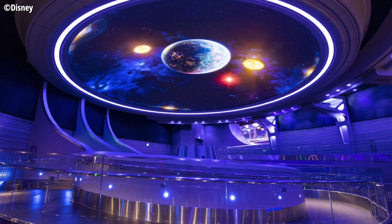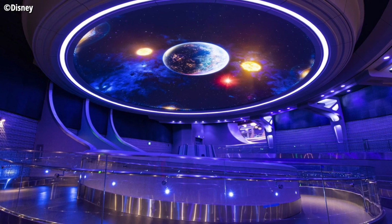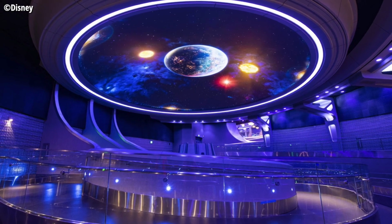Now here we are with Guardians officially opening next month. Cast member previews are getting underway right now, and I've been saying this entire year, I really think Tron could open this year. Tron could open in 2022, and I could be totally wrong on this prediction I have.